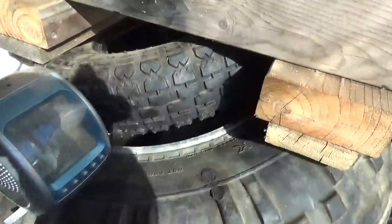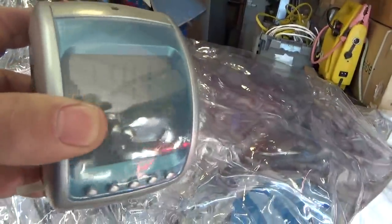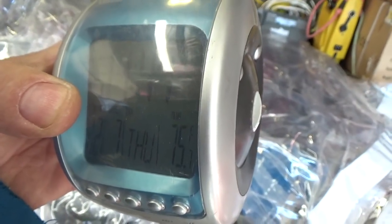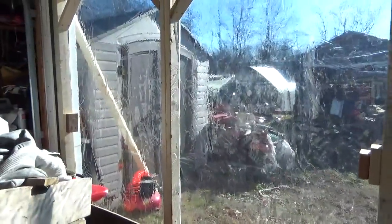If you take a look at this one, I think you can read it here. I don't know, can you read that? There you go, 75 degrees in the sun. I like this for two reasons. First of all, it lets a heck of a lot of light in.